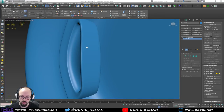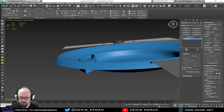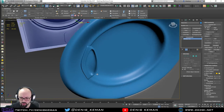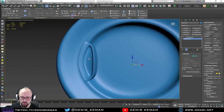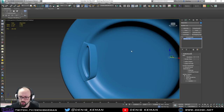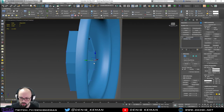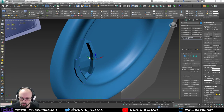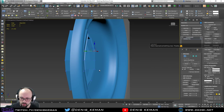All right. I have this nice dip here which can help you with the grip, but I don't think it's supposed to be grippy on this side, so let's move those back a bit. Same with these.